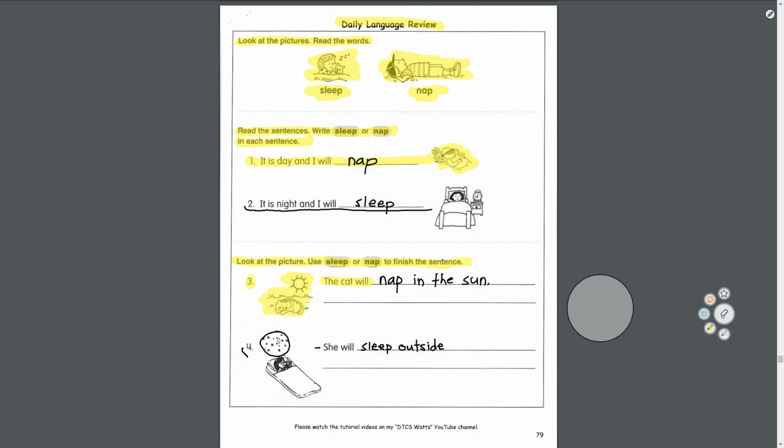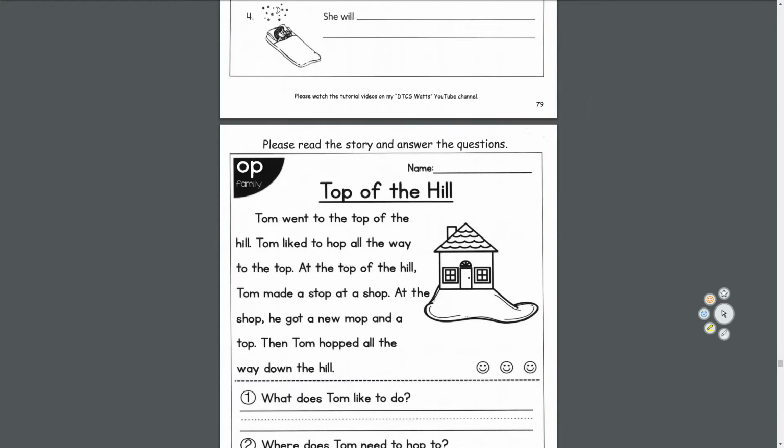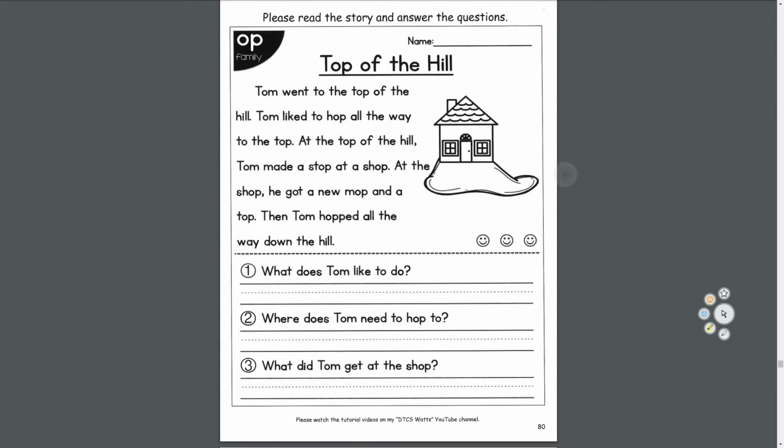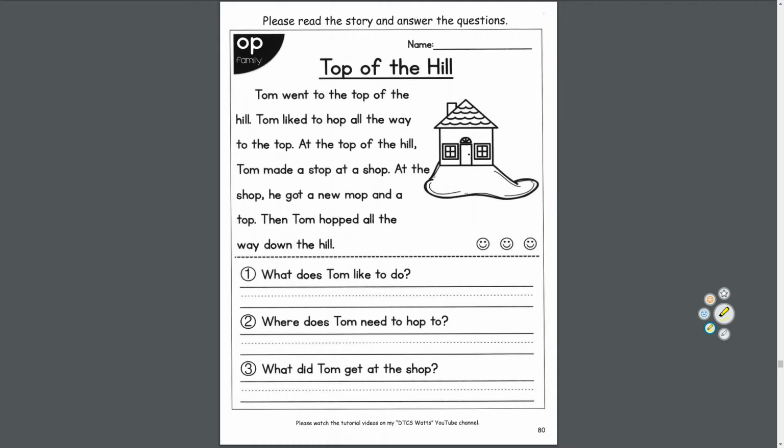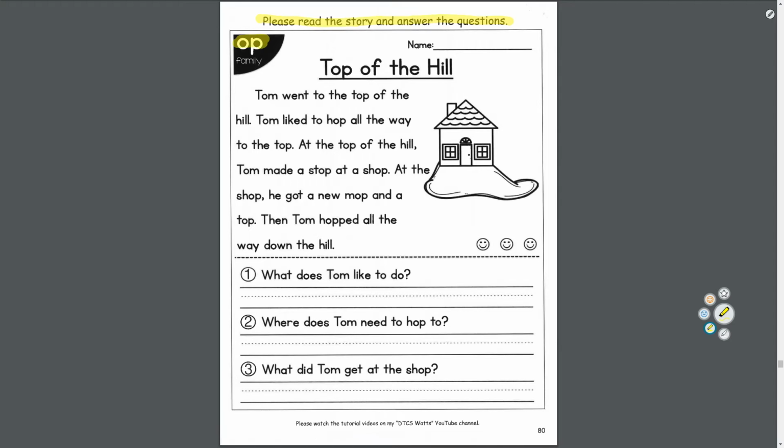Okay, story time. What do we have today? Top of the Hill. Okay, please read the story and answer the questions. In this story, you'll see the OP family. Op, like top, hop, and stop. Op, op, op. This story is called Top of the Hill. Let's look at the picture. I see a house, and it looks like it's on top of a hill.